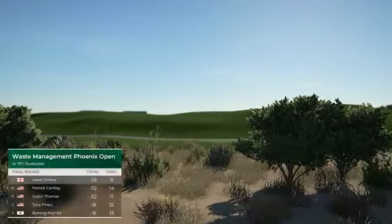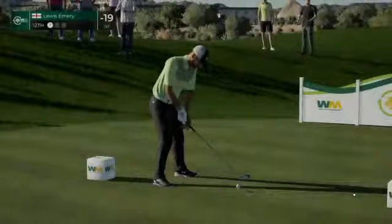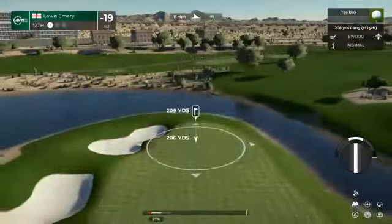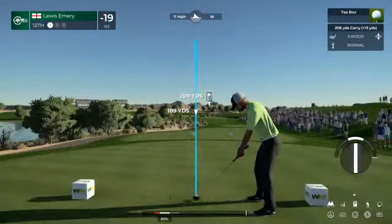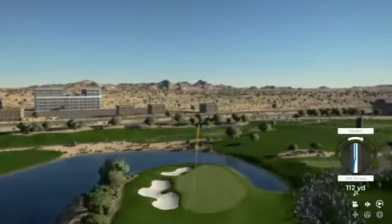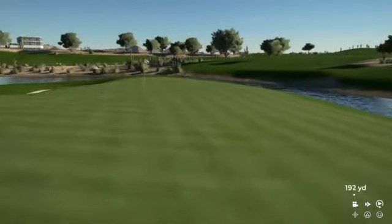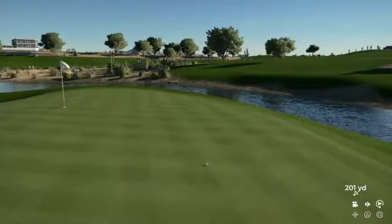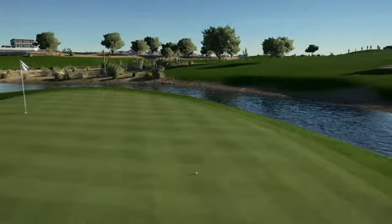Looks like they've got the 5-wood. Yep, that shot safely on the green. Outside chance here for the birdie. John, have you got a read on this one? This is looking like around 45 feet, guys. Well done. And with that, he'll move to 5 under par.